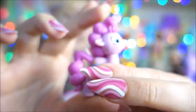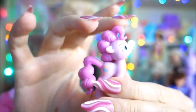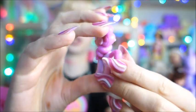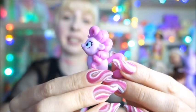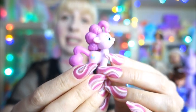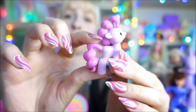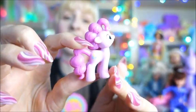I think that she really came from a blind bag, because these pony sizes were also released in packs where you could see what you're getting. And this pose is not a typical blind bag pose, so she must have come from another set. I have not really researched it, to be quite honest. If someone knows which set this Pinkie Pie comes from, I think her pose is just really adorable.